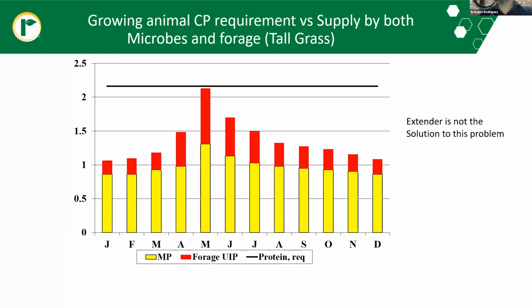So what you would have to do here, extender is not going to help here with just adding nitrogen to the rumen. You would be wanting to supplement some sort of protein source that's going to bring in some more UIP that can get to that animal. So that would be some sort of organic type protein, like soybean meal, distillers, cottonseed meal, something like that, to really help provide more protein than what's available to the animal, instead of just adding a nitrogen source to the rumen.